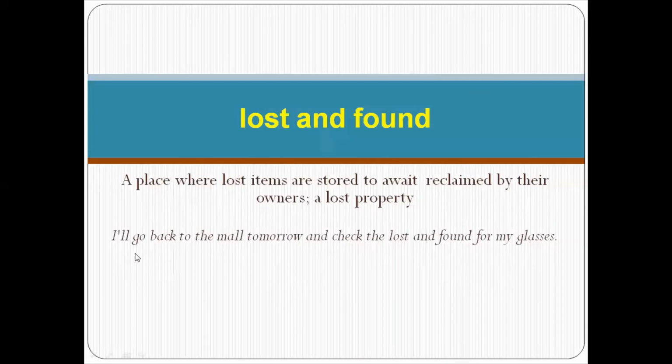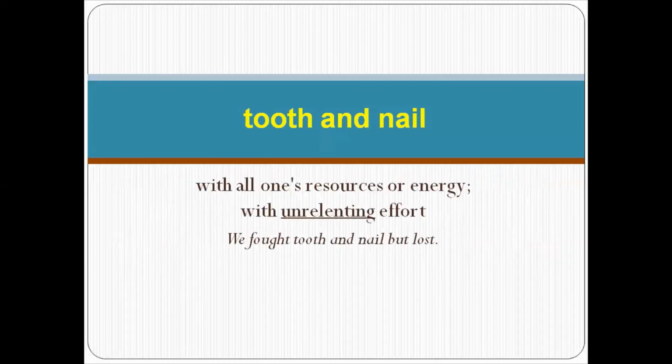So let's go to the sentence. I shall go back to the mall tomorrow and check the lost and found for my glasses. So I'll go to the mall and see whether my glasses are there.